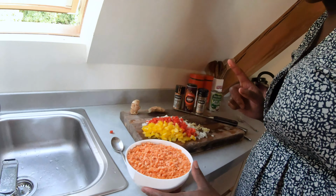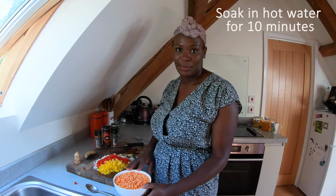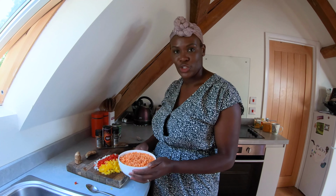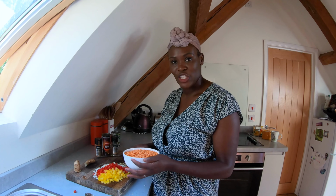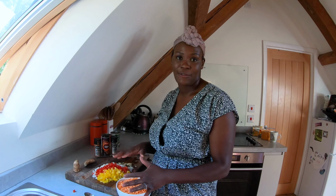So I'm using some red split lentils. These don't take too long to cook, and for this dish I actually soak these in hot water for about 10 minutes. So when you are chopping all your vegetables, I recommend you put the amount that you want to use in really hot water to just soften them, so that when you actually cook your dish, they are much easier to work with. You don't actually have to parboil or pre-cook this. Just soaking them in hot water does the job.